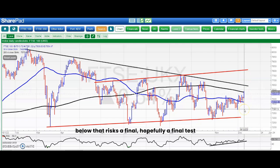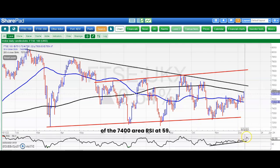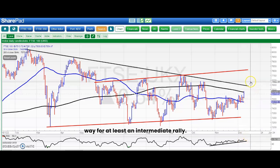Below that risks hopefully a final test of the 7400 area. RSI at 59, so that suggests that we are on our way for at least an intermediate rally.